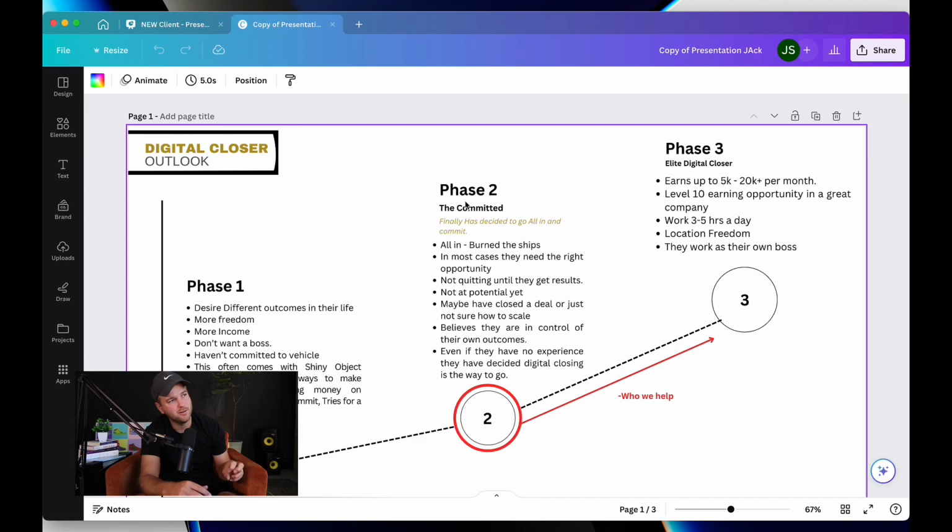But phase 1 are the people that are stuck there, they're frustrated, and they actually haven't committed to one way of doing it. Truthfully, what we do, we don't actually work with these people. Okay, you have to make the commitment and find what you want to do and go after it.